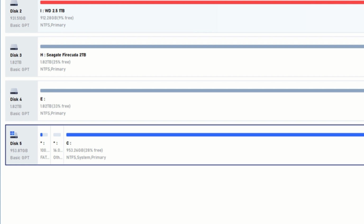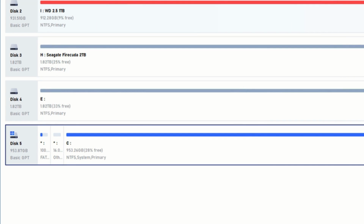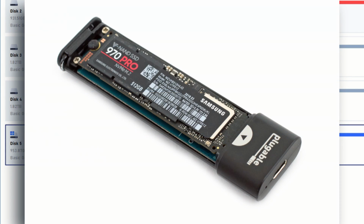So I came across a sale on Amazon for the Western Digital Black SN850X, which is 2TB. This is the Gen 4 version. It's actually cheaper than the 1TB Kingston drive that I've got currently on my machine. So luckily I do have two NVMe slots on my motherboard, but in case you don't have it, you have to go out and purchase an NVMe enclosure.